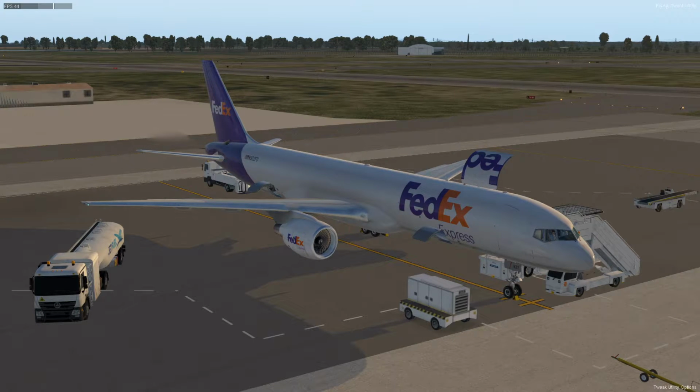Welcome to another live stream in the Tour of the United States series. In this episode, we're going to be continuing from Portland, Maine up to Burlington, Vermont in the Flight Factor 757-200 Cargo Edition. As you can see, we're FedEx Express today. This is a flight that is done in real life, by FedEx.